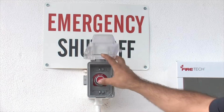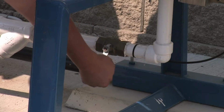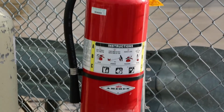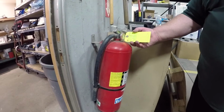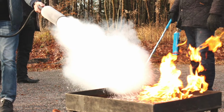As with any conventional or alternative fuel, all employees who handle propane must know and follow fire prevention rules and procedures. Fire extinguishers can keep a small incident from becoming a major accident, and employees should know where extinguishers are located and, if authorized, be trained in how to use them in accordance with their company's policy.